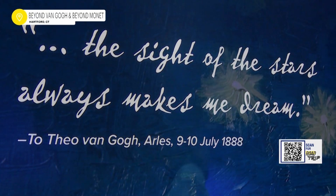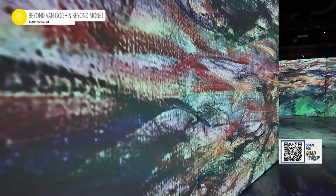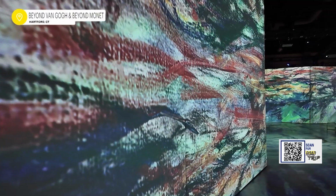Then you get into the immersive space, the infinity room, where it's just these folded canvas that just ensconce you in this incredible world of painting that just swirls and is dynamic around you. This is where all the magic happens.